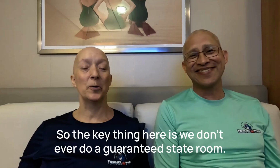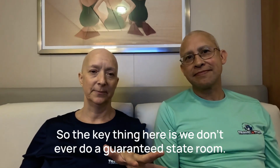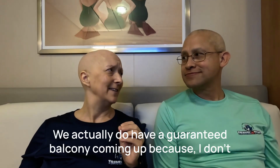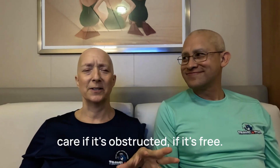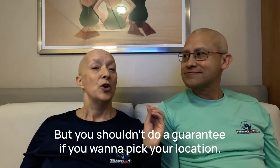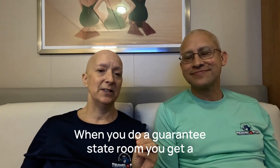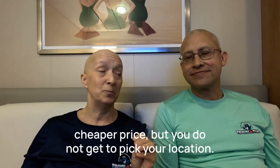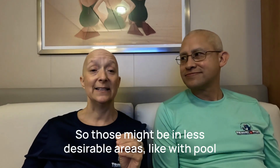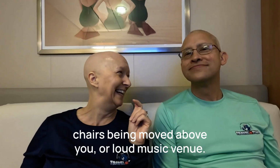So the key thing here is we don't ever do a guarantee stateroom, okay? Well, I don't want to say never. We actually do have a guaranteed balcony coming up because I don't care if it's obstructed, if it's free. But you shouldn't do a guarantee if you want to pick your location. When you do a guarantee stateroom, you get a cheaper price, but you do not get to pick your location. That's the whole thing. So those might be in less desirable areas, like with pool chairs being moved above you or a loud music venue.